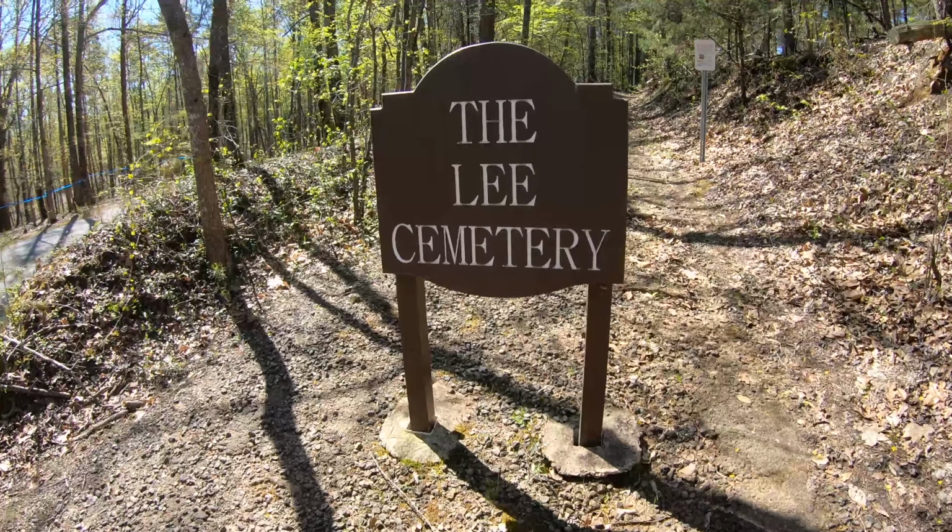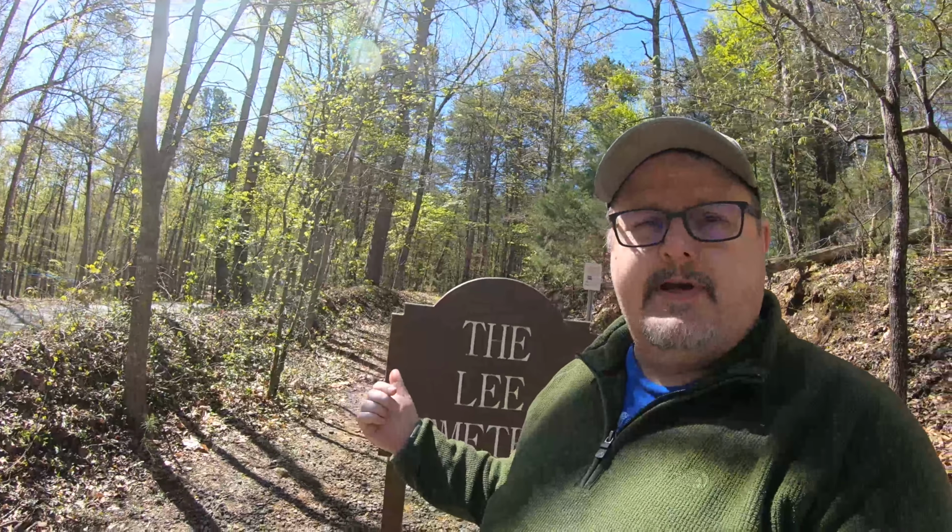All right, let's go see if we can find some more abandoned homesteads. So this is the Lee Cemetery. This is one of the remnants left over from when it was a home, or when it was farmland. Let's go take a look at this real quick.